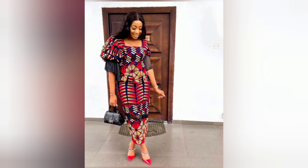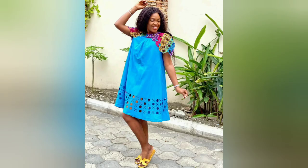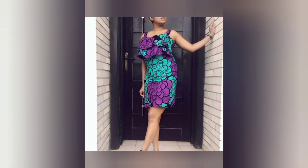Are you guys ready to see the beautiful Ankara styles in this particular video? All the styles in this video are Ankara styles. Most of them are Ankara with another combination, like this particular one: the shoulder, that material you're seeing there is Ankara, but the design makes it look like it's not Ankara, it's Ankara print.